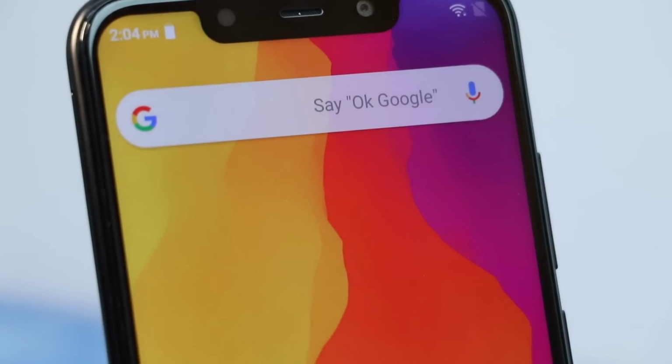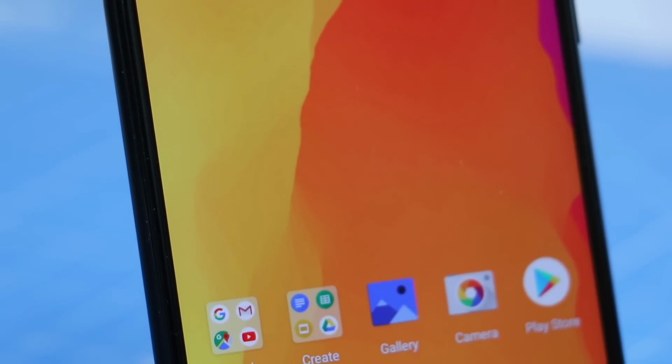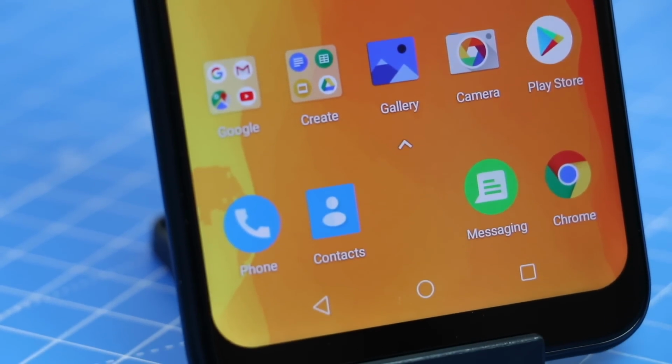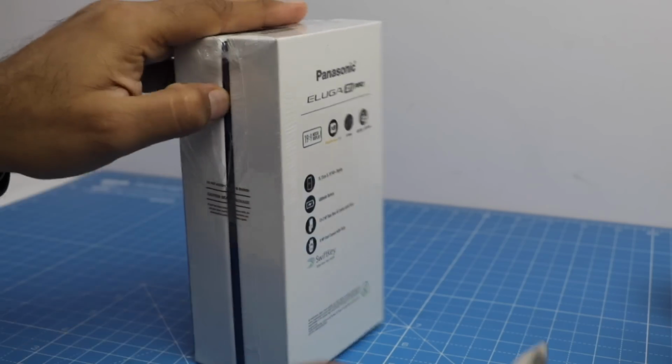Eluga Z1 Pro, which is their artificial intelligence powered smartphone, and this is one of the most premium smartphones from Panasonic recently. In this video, I'm going to unbox this phone, give you a features overview, tell you all about the key features and my impressions of this phone.